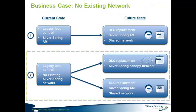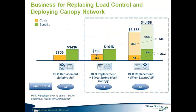So we just reviewed the business case for the replacement of a paging load control system where an existing Silver Spring network exists and shown that the numbers make sense. We've conducted a similar analysis for the replacement of a legacy load control system in the case that there is not a Silver Spring network in place and a direct load control specific canopy network infrastructure has to be deployed, or AMI and load control are deployed simultaneously. Okay, and here we show those analyses.